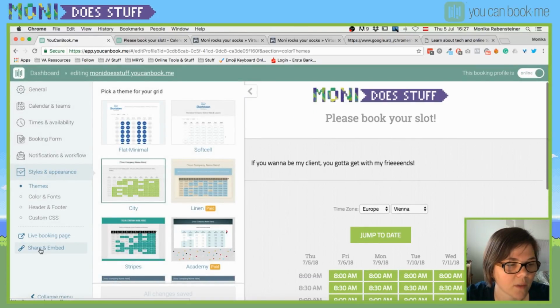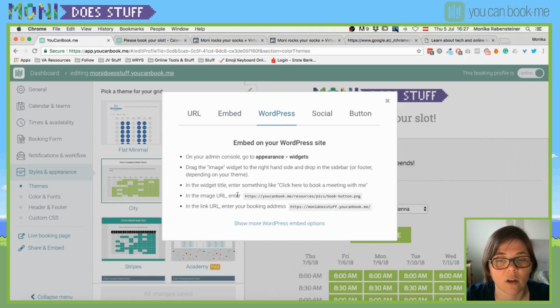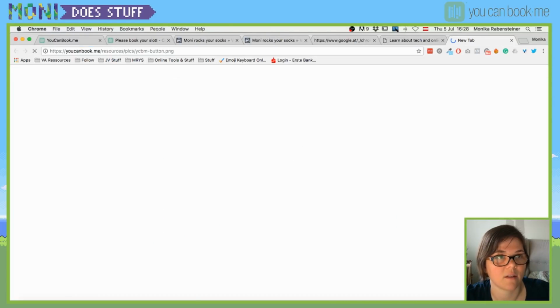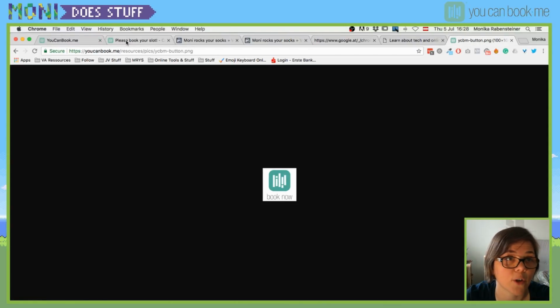And you can also go to share and embed. So you can just share the link. There is even a QR code. Do people even use QR codes still? No, I don't think so. So you can click on embed, copy all of that and embed it to your website. You can install it in widgets and stuff like that for WordPress, or you share it on social media with these buttons, or you can just copy the button code and you will be able to see that kind of button on your page, which is a weird way to display it, but anyway. So that's the button they will make available for you if you want to embed it somewhere.